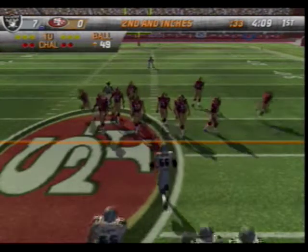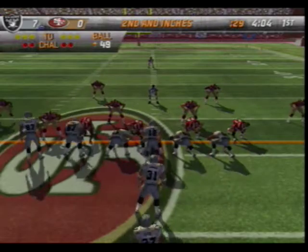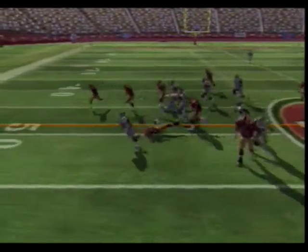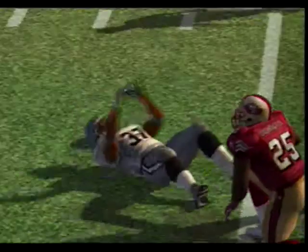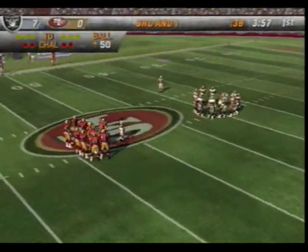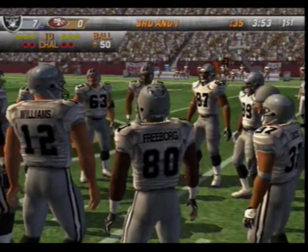Second and 1. Ball on the 49-yard line. Ross, the deep back, on the carry. Stiff arms the defender to the ground. Washington is there for the tackle. I'll tell you, if you want to run outside the tackles, you have to seal off the inside and kick out the outside to have some kind of hole to run through. That just didn't happen on that play.